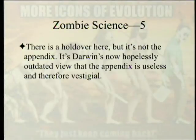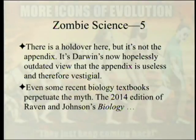There is a holdover here, but it's not the appendix. It's Darwin's now hopelessly outdated view that the appendix is useless and therefore vestigial. Even some recent biology textbooks perpetuate the myth, and he cites the 2014 edition of Raven's and Johnson's Biology. And you can read the quotes, it's pretty clear.